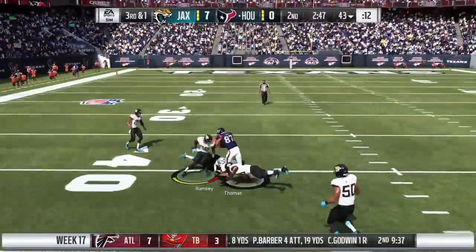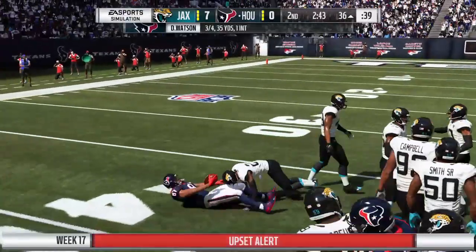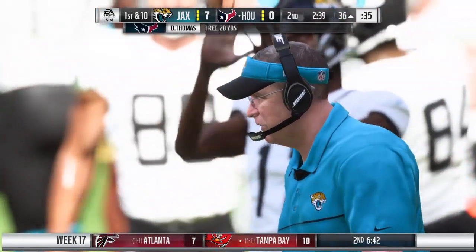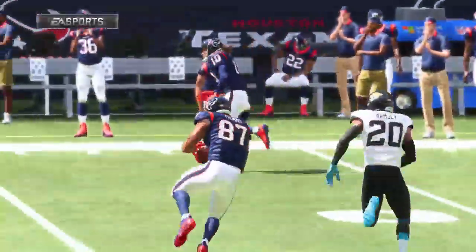And he will have a man, Demaryius Thomas. And they'll get this well past midfield before being stopped just before the 35. First catch there for Thomas. It's a first down. He's come a long way since his time at Georgia Tech.